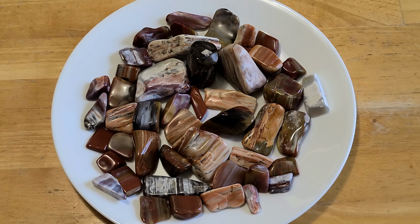This whole plate is pieces of petrified wood from the famous Morrison Formation that's Jurassic in age, famous for the dinosaurs and Jurassic Park and all that kind of stuff. I collected this in an area in southern Utah. The wood in that area is so ubiquitous that you can hardly walk a couple of steps without finding petrified wood. It's actually silicified wood technically, but we call it petrified wood.